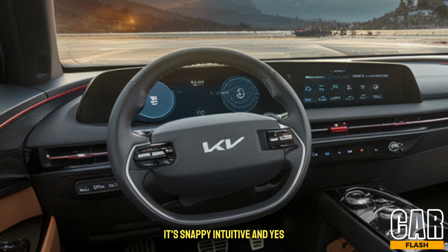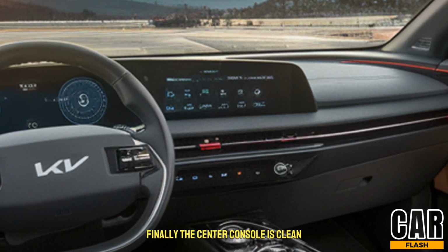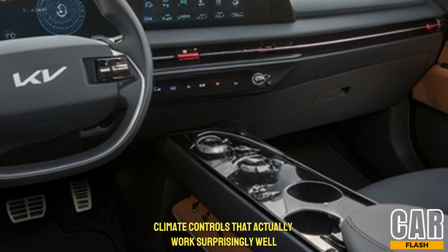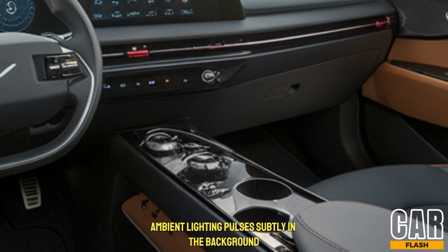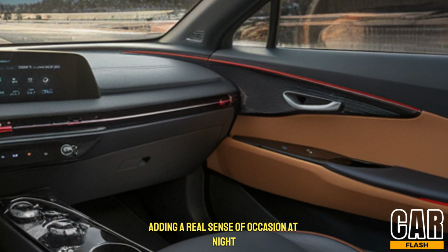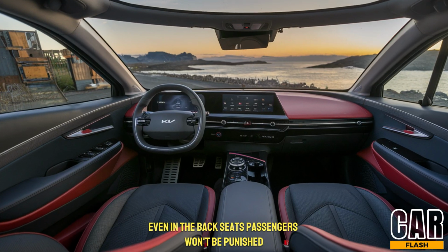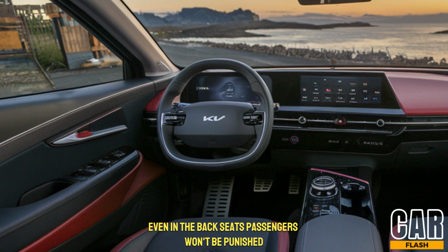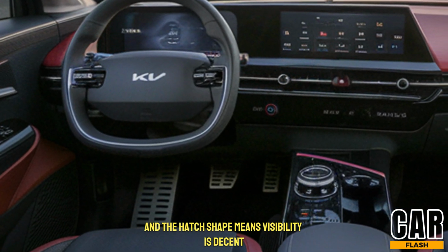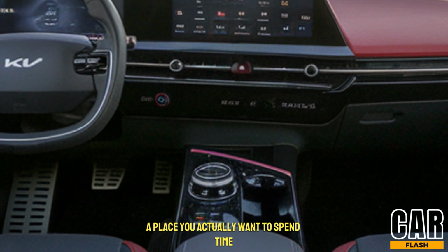It's snappy, intuitive, and yes, it supports wireless Android Auto and Apple CarPlay. Finally, the center console is clean, with a rotary dial gear selector and haptic touch climate controls that actually work surprisingly well. Ambient lighting pulses subtly in the background, adding a real sense of occasion at night. The steering wheel is flat-bottomed, leather-wrapped, and feels great in hand. Even in the back seats, passengers won't be punished. Headroom and legroom are generous for this class, and the hatch shape means visibility is decent all around. It's a cabin that feels modern without being over-designed, a place you actually want to spend time.